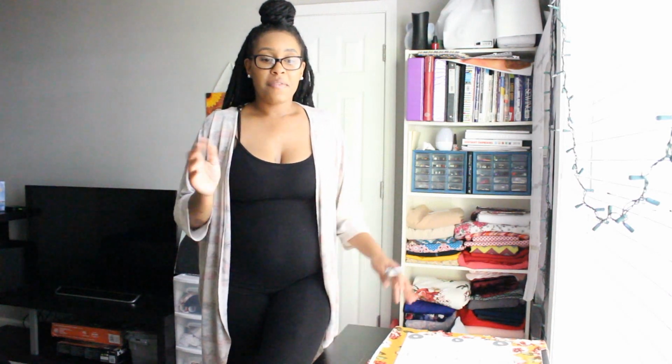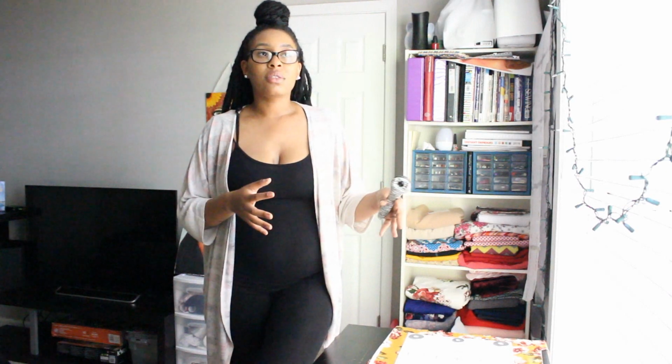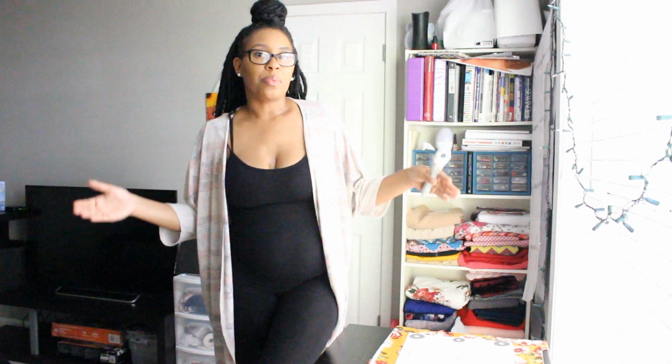And the great thing about this method, I feel like, is the cost. The cost is more controlled, I feel, because you're not necessarily having to buy fabric in bulk at risk of not selling all of your pieces.